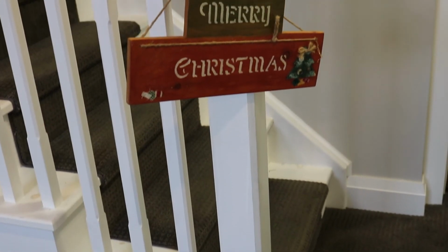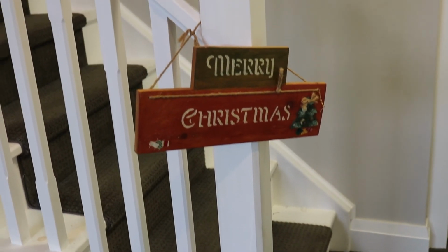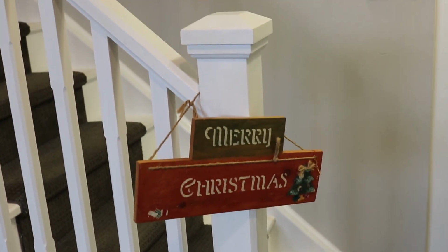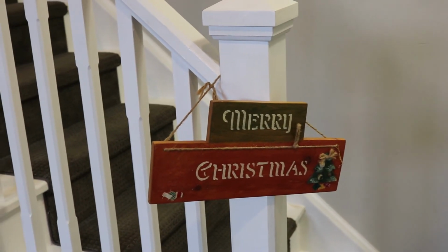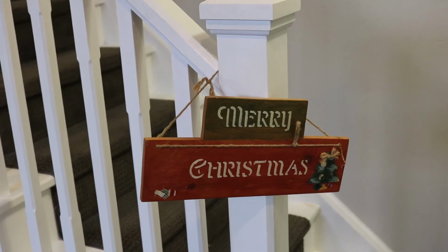As you're going down the stairs, I have a wooden sign hanging from my newel post. Again, this was, I think, a free garage sale find where it was like, okay, just take this, I don't want it anymore. And I think it just gives that newel post a little bit of a North Pole vibe.